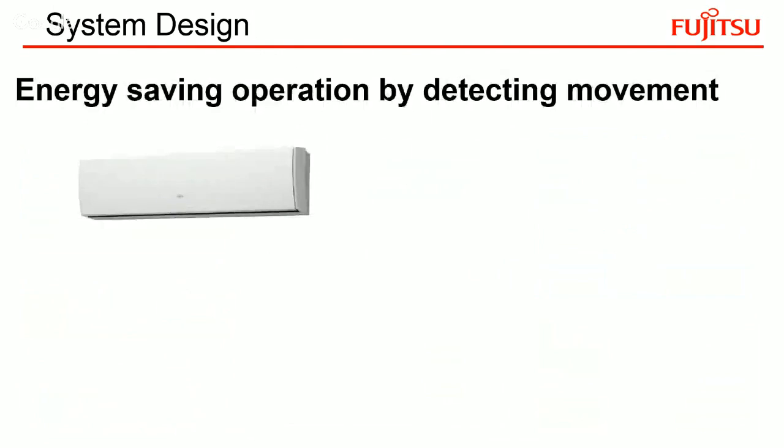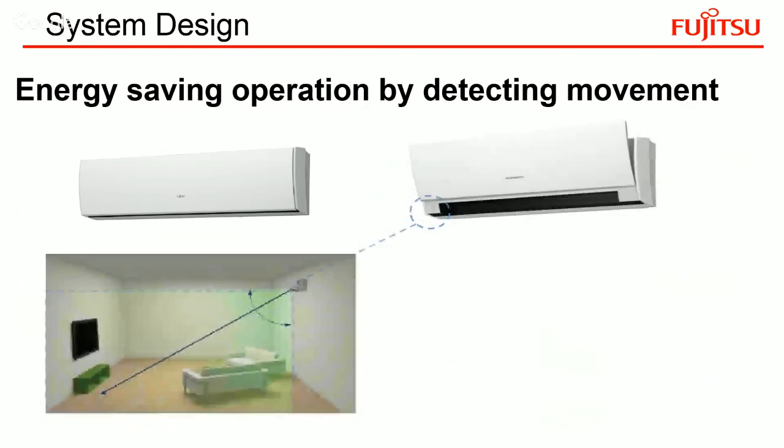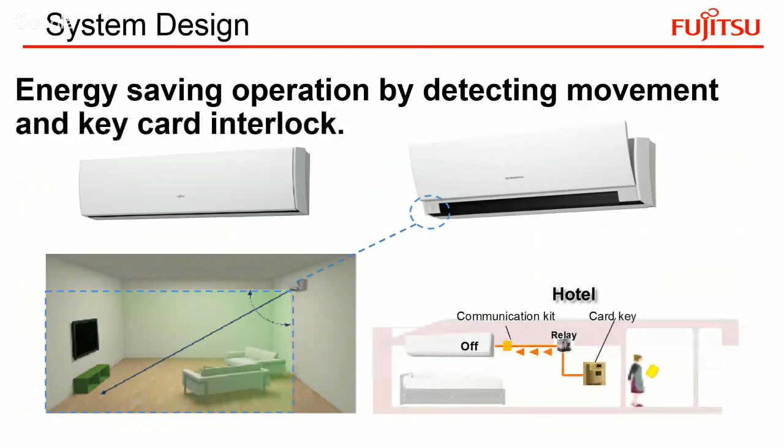We may have an efficient product looking at 410 or R32 systems, but if we're not controlled, we may as well just leave the system running and then forget about the running costs of the product. But simply looking at the likes of PIR sensors, motion detection, we can reduce the running costs of the system, making them even more efficient. Or we can look at hotel key card entry systems by simply turning on and off the system or reducing their set point to make them more efficient when they're not in operation.